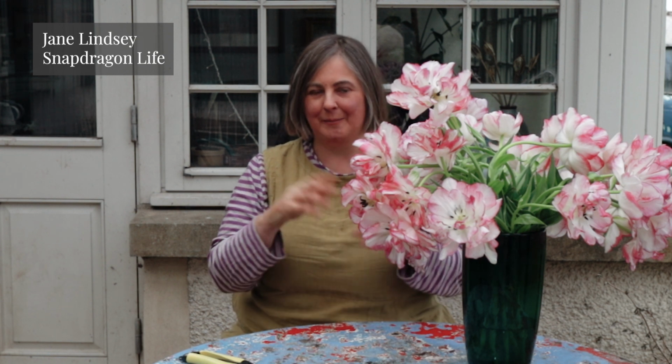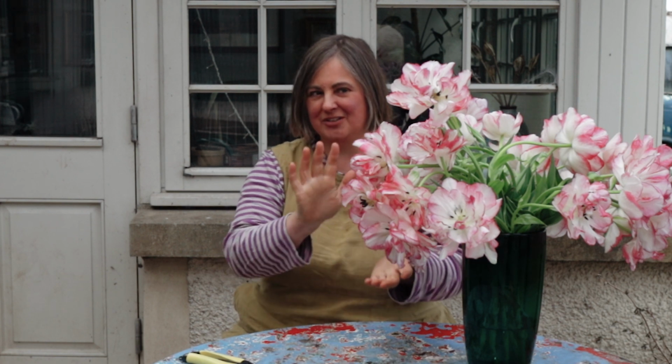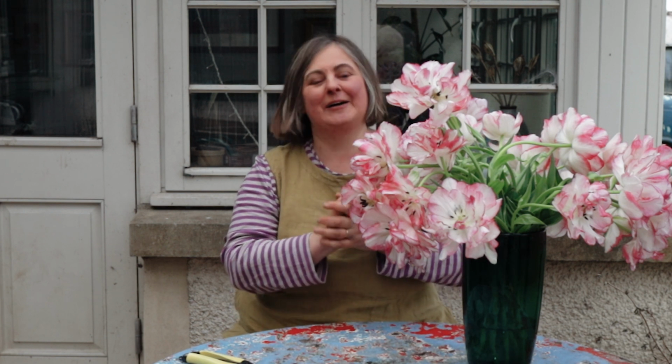It is the third week of April. We're in the middle of Scotland, and the first thing I wanted to do today was just to show you, look, the tulips are still going. This is Tulip Valencia.